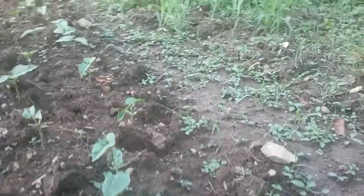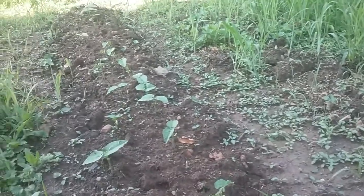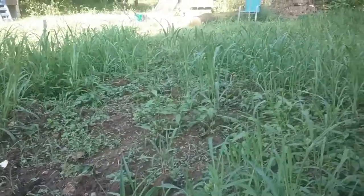These right here look like something's been munching on those leaves. Probably slugs. That's why I planted them so close together, because I knew that some of them would come on strong, and then some of them would be eaten or stepped on or whatever. Look at all that Johnson grass.